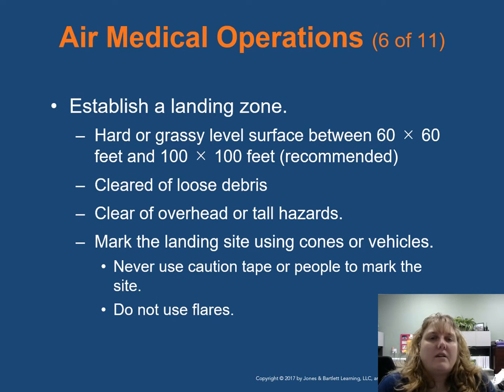If you should have to establish a landing zone, you would like to have a hard or grassy surface that is level. It needs to be no less than 60 by 60 feet, preferred 100 by 100 feet. So you want to have that nice 100 foot by 100 foot square.